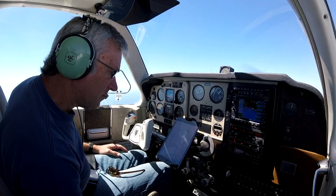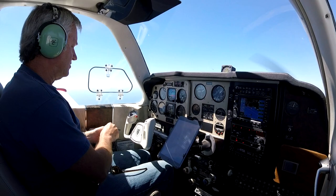Dan is way off to our right. He's going a slightly different way. He's going there VFR. We're basically passing him right now, though.